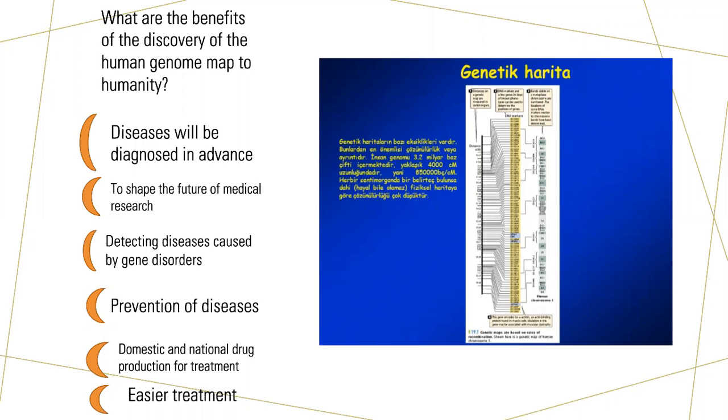Thanks to the Human Genome Map, researchers have gained important genetic information on many diseases, such as Alzheimer's, inherited bowel and breast cancer. Diagnosis and treatment of diseases will be easier. Diseases that cause the death of millions of people every year, such as diabetes, heart disease, and cancer, can be detected and prevented long before, and domestic and national drug production can be developed for use in treatments.